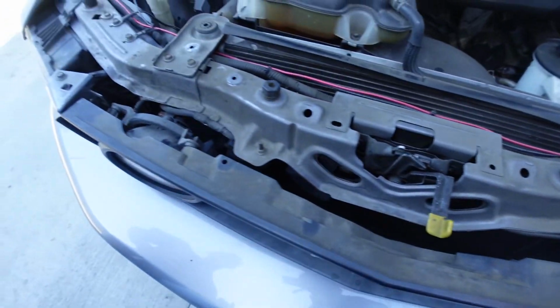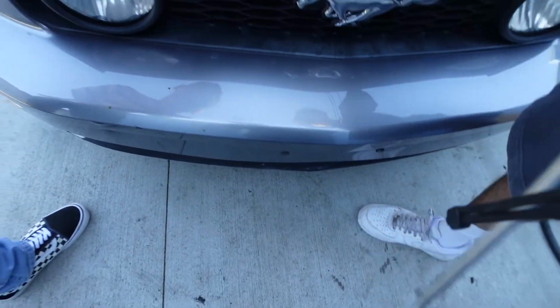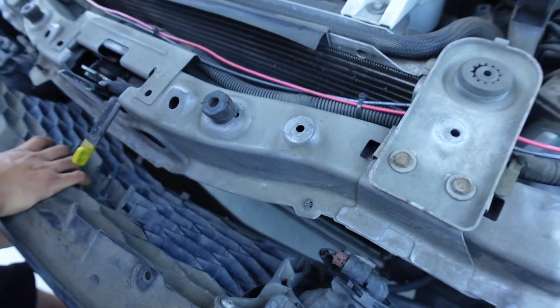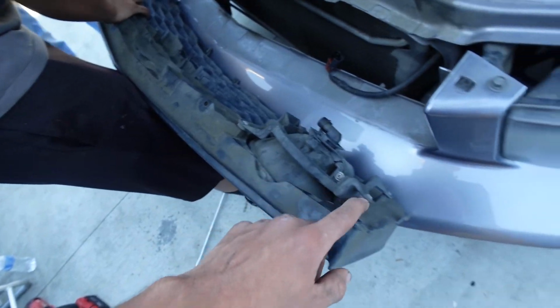Alright, I got both of these out. You got yours out? Yeah, it should. Something's holding on to it in the bottom. Something in the middle, maybe. Oh, there's clips right here. I just pull it. There you go. Then the only thing that holds this grill in is literally just these clips.